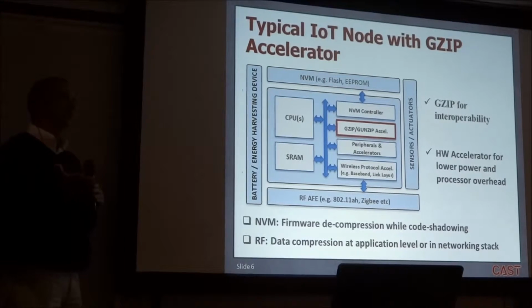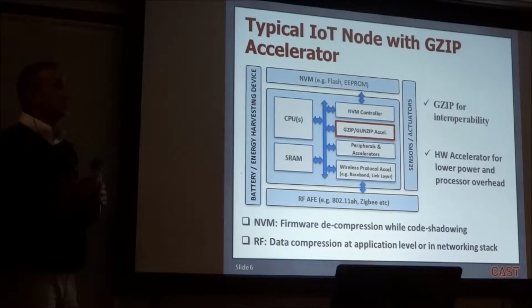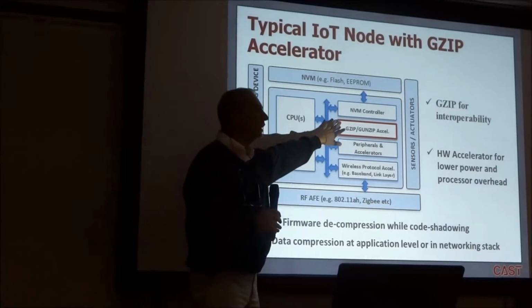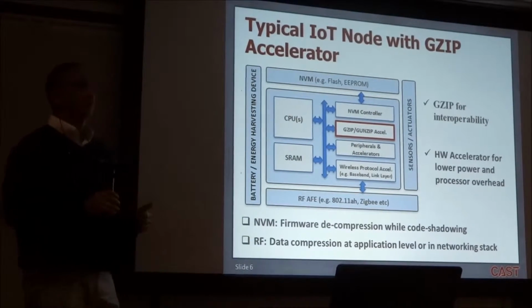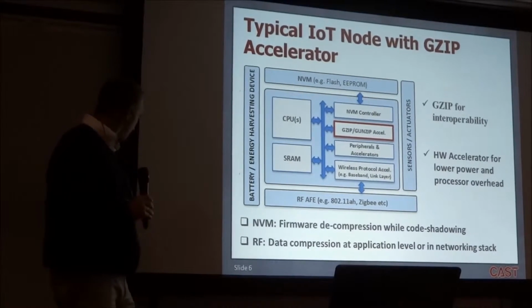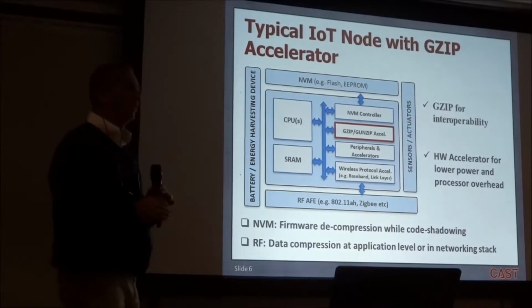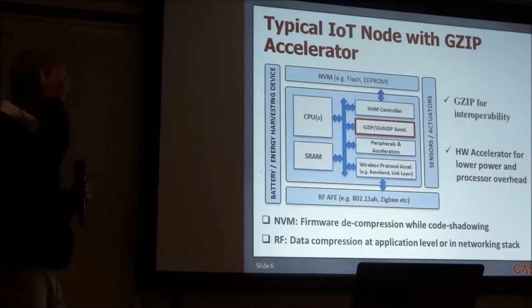Now it seems to be the obvious way. The next question is whether I'm going to do that in software or hardware. My point of view is that a hardware accelerator, if it is small enough, it doesn't consume too much area, too much silicon space, it's probably a better idea because it's going to consume lower power to actually implement the compression, and it's not going to throttle your CPU because compression is computationally intensive and it could overload your CPU.